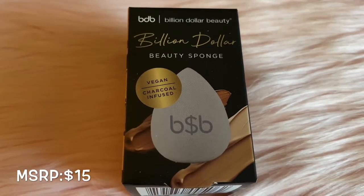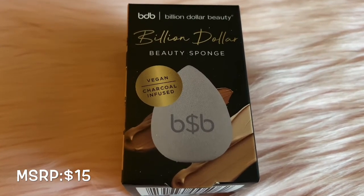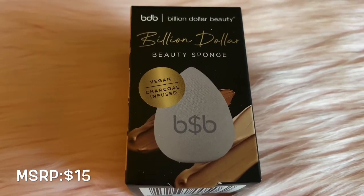Next product is from Billion Dollar Beauty. It's a beauty sponge. It's vegan. It has charcoal infused, and it makes the application of makeup so smooth that it looks like a filter.